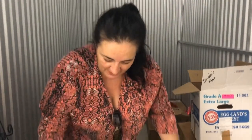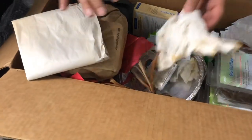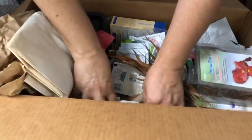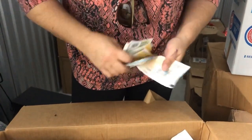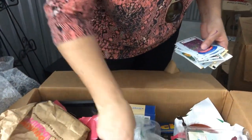It never ceases to amaze me what people store in mini storages. Look at this. It's a plant. A dead plant. Don't tell me it's a sandwich. No, I don't know what that is. It's like bark or something. Look at this. This is what she's paying to put in a mini storage. There are a bunch of seeds. A dead bird of paradise. Here's some more seeds.